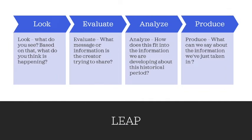So what we're going to do is we're going to leap into the picture. We're going to look at it, ask some questions. What do we see? Who's in the picture? What's going on? What do you think is happening? Then we're going to evaluate, take a step back. What's the message here? What's the information that the creator is trying to share with his audience, both then and now?